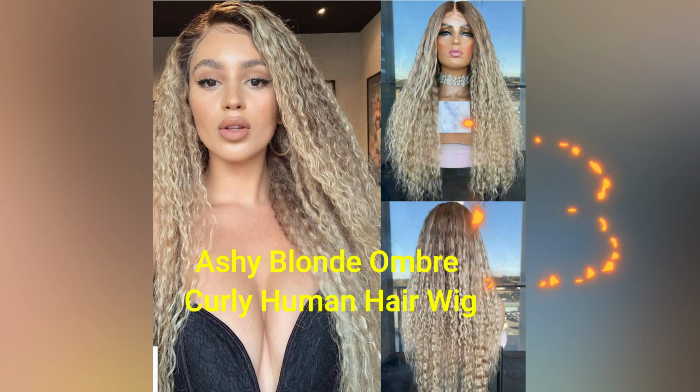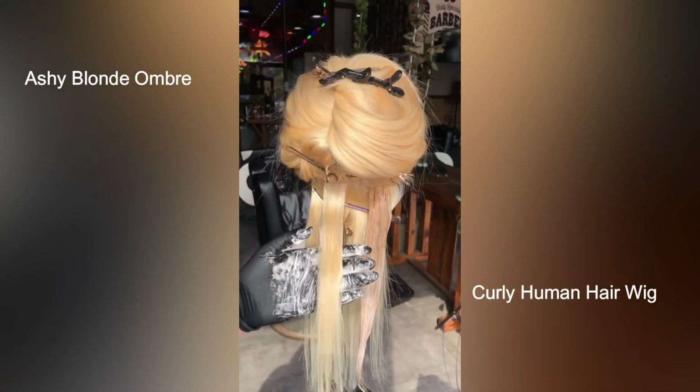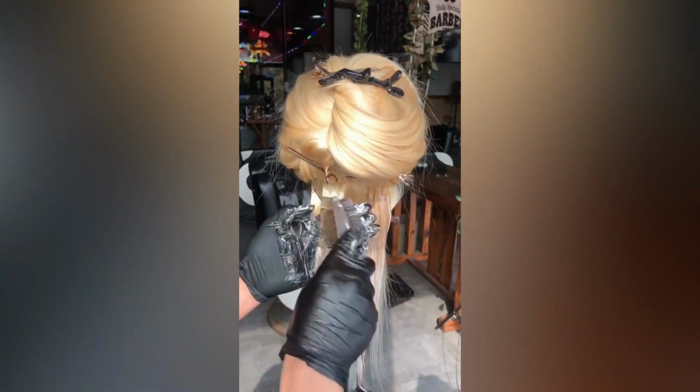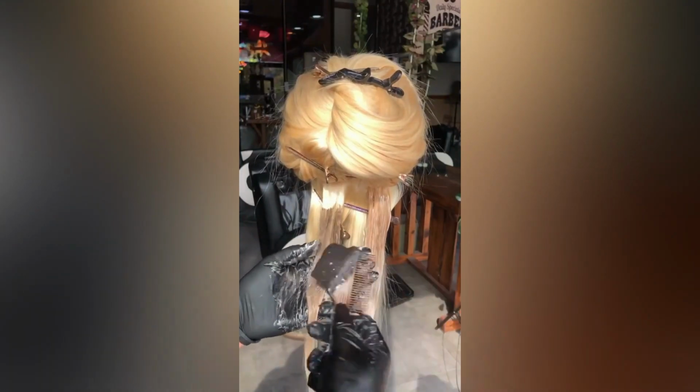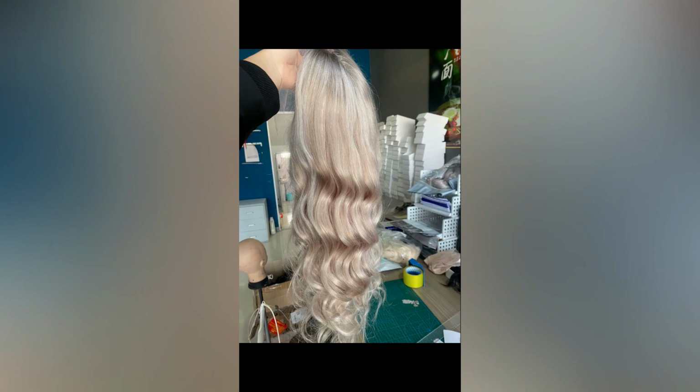I am going to talk about Ashy Blonde Ombre Curly Human Hair Wig. Indulge in the allure of natural beauty with our Ashy Blonde Ombre Curly Human Hair Wig. This exquisite piece boasts a mesmerizing blend of dark roots transitioning seamlessly into a luscious ashy blonde hue, creating a stunning ombre effect that enhances any look.